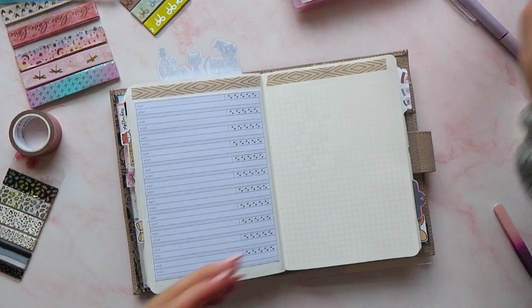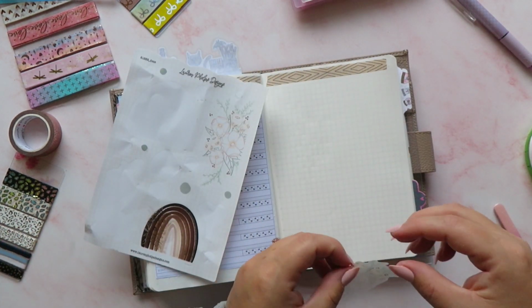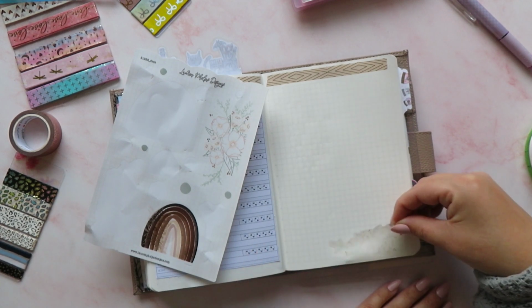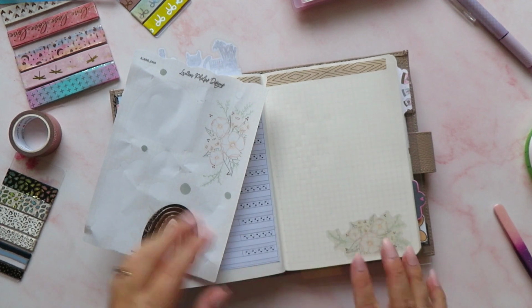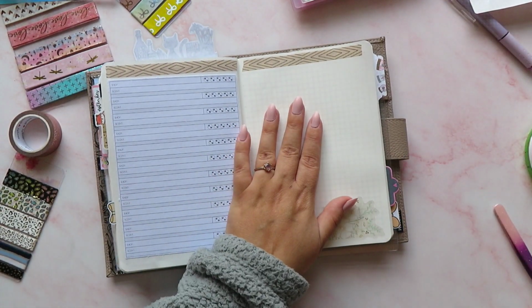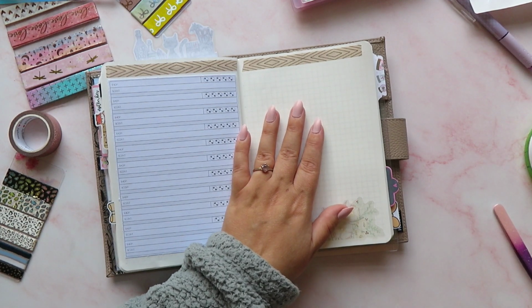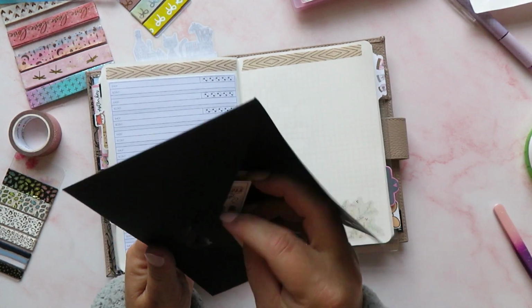And then I think I'll go with that last, actually let's do the floral and we'll do it that way. Those are from Lauren Phelps Designs. I really like that, that's really cute. And then I do want to put my monthly calendar on it. So I do have the monthly calendars from last year's I'll Be Planning Co. advent calendar.